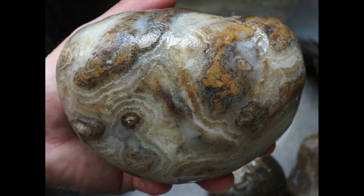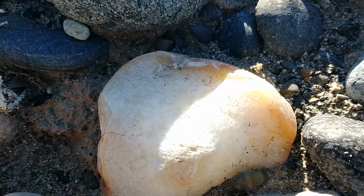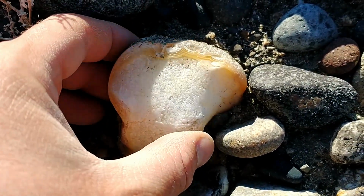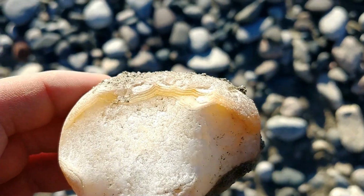There we go. It's all nice and washed off. See, you can see the depthness of the patterns. That's really crazy. Now look at this guy, just glowing in the sun like that. Oh man, look at that banding pattern. That's nice.